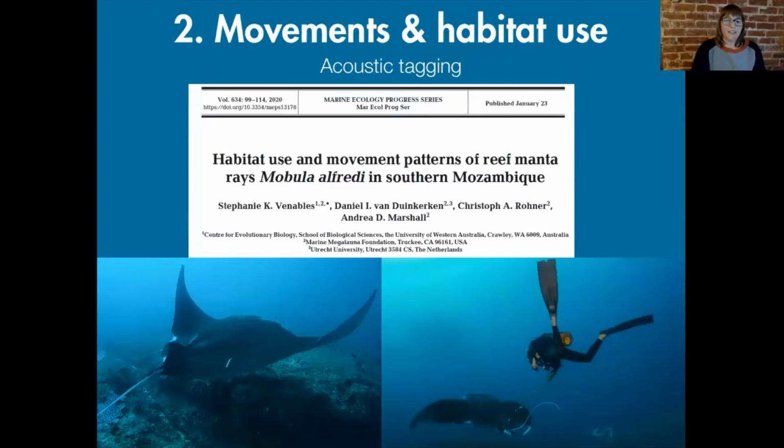The way that we did this was through acoustic telemetry, or acoustic tagging. This is a paper that myself and some wonderful colleagues published just at the start of this year in Marine Ecology Progress Series. So get in touch, I can send you a copy of that if you're interested in reading more about this study. But I'm going to give you a brief overview here anyway of all the good bits.